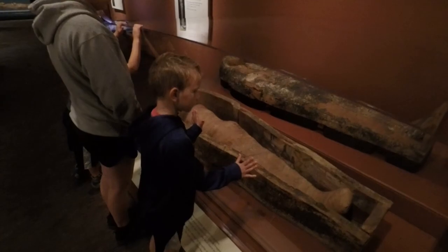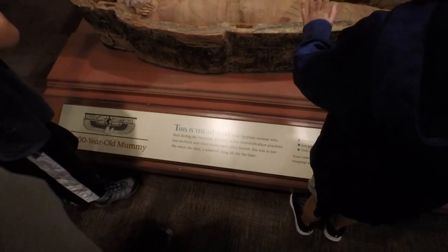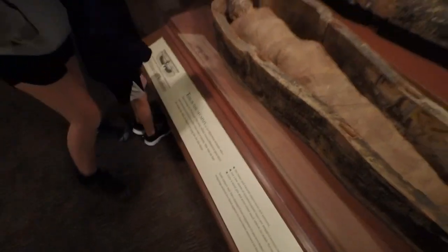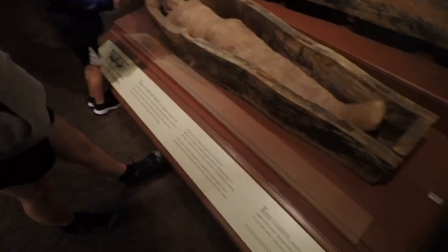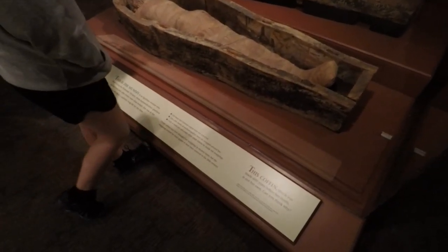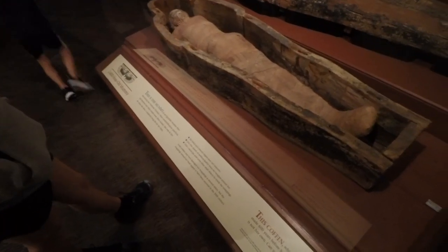You don't think so? What does it say down here? This is the mummy of an Egyptian woman who died during the Ptolemaic dynasty, when mummification practices had declined and older tombs were often looted. She's in her 30s when she dies. Relatively long life for this time. I don't know if 30 was old. Doesn't seem very old. Her brain and internal organs were not removed. It's a medium quality linen wrapped around her. Only metal and other small objects lie inside the wrapper.